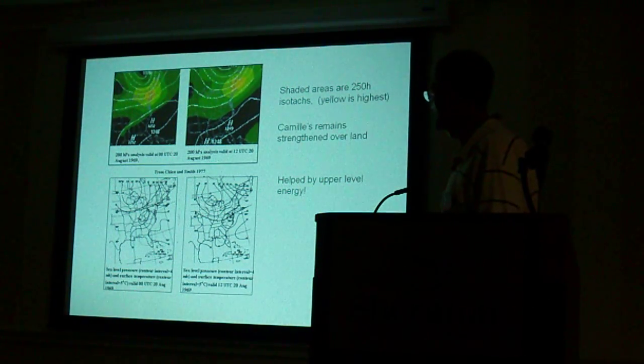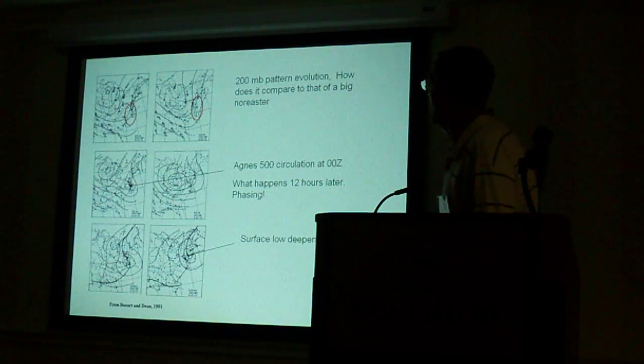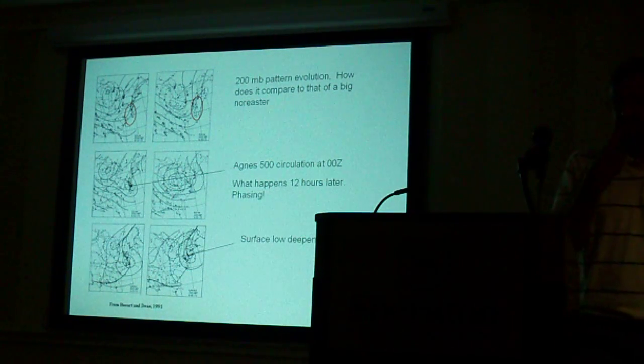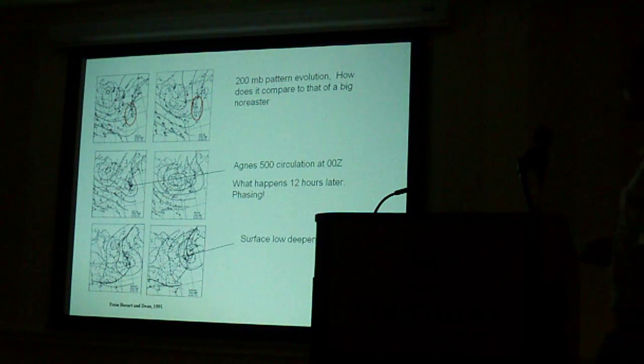In Washington, we didn't get squat. We're used to that. Agnes is one of the big storms for Maryland, Virginia and Pennsylvania.